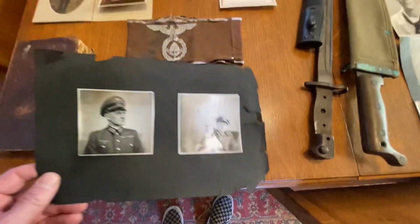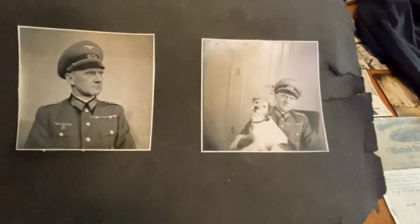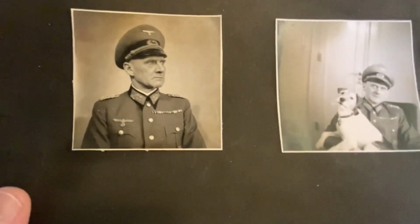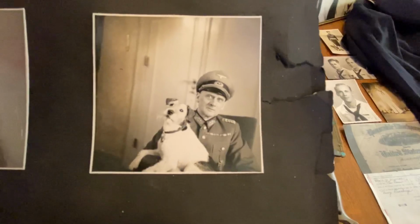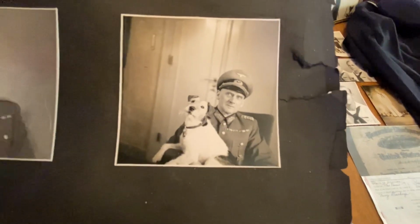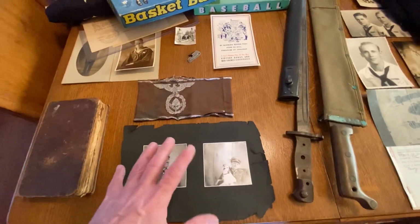He also had these images here of a German general. I like this one's formal pose right here. And then this one right here is more of a casual pose with his dog. So, into the pile. I've tried looking him up to see if I could find him, but so far, no luck.